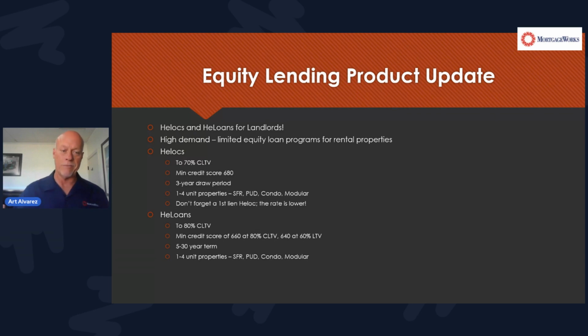Now, you have to have a lot of equity, more so than maybe a primary residence or second home. Why? Because the combined loan to value maximum for a rental property is up to 70%. That's lower than, say, on a primary home where we can get a HELOC, believe it or not, up to 95% if you live in the home. But if it's a rental property, we can go up to 70%. Minimum credit score is not bad, 680. A lot of the A-paper HELOCs, you have to be 700 or 720. So this program, you can be at 680 and still get a HELOC on one of your rental properties.